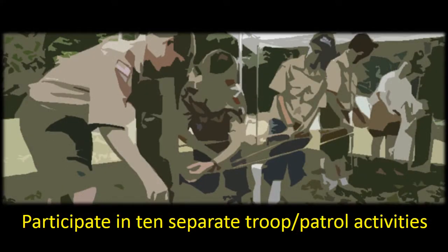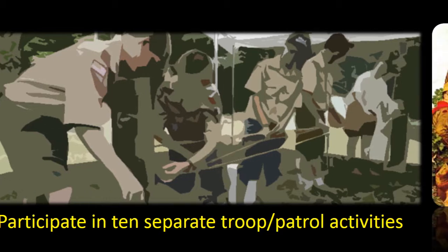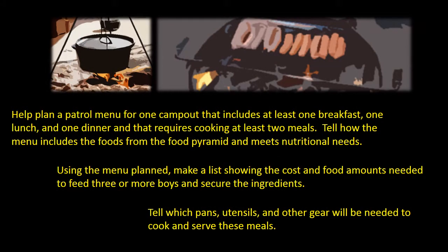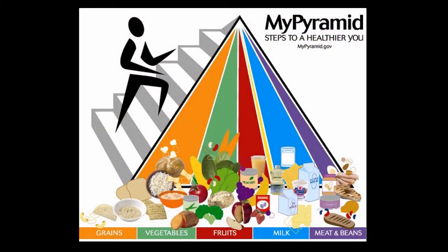A first-class scout needs to have participated in 10 separate troop or patrol activities. Help plan a patrol meeting. The food pyramid.